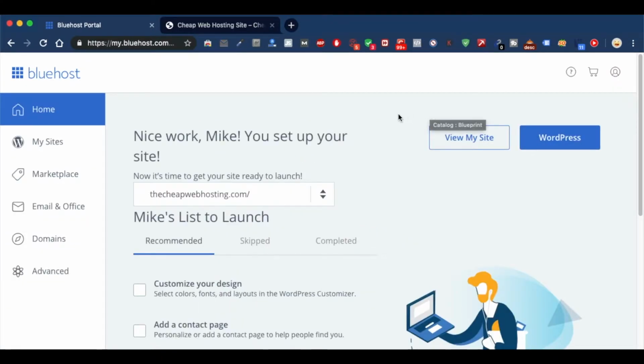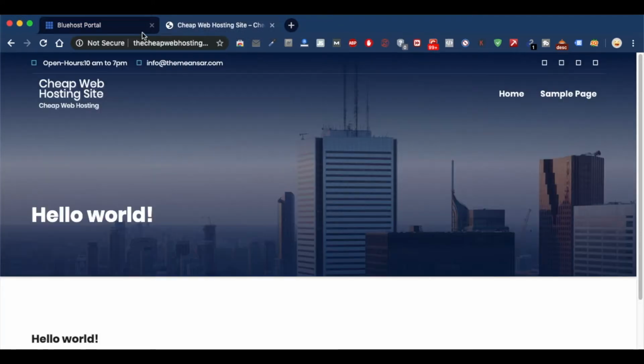Alright, so once you're done, you'll be taken back to this page, and you can actually go ahead and view your site. You may have to activate it or launch it, but I went to the URL, and here we are. We have a website already. So it's that quick to set up, get it running. Obviously, you will have to edit this because the information is wrong, but you can also change the themes.